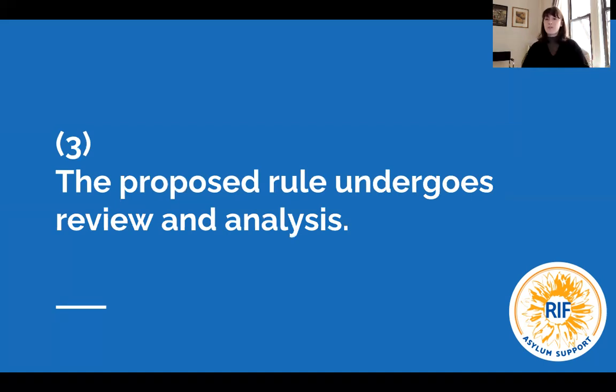Then the proposed rule undergoes review and analysis. And this gets back to what I said about the Administrative Procedures Act, that it's a very specific process that includes a lot of checks and balances, right? There's a whole part of the federal government, offices in the federal government, whose only job is to do this. An agency makes a rule and then hands it off to these offices, and these offices have to review the rule. They make sure everything looks right. It follows all of the standards of how a rule is written. They make sure the legal argument for why this proposal is being made looks good.